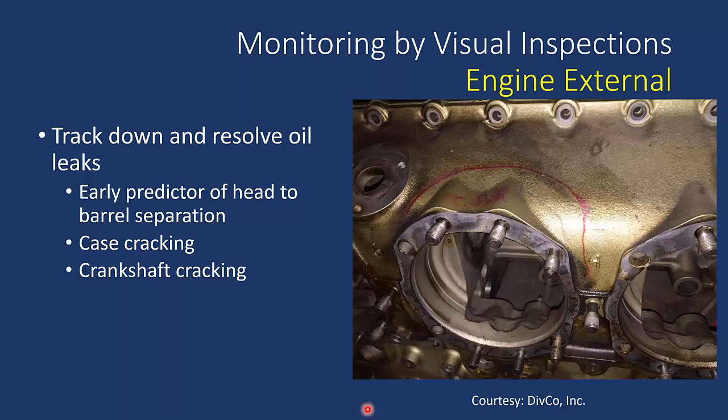We all know that all aircraft engines leak some amount of oil. They're kind of designed that way. It's kind of how they go. But there is a difference, where you need to be looking for oil that's in the abnormal places. These are things to be watching out for, especially with cylinders.